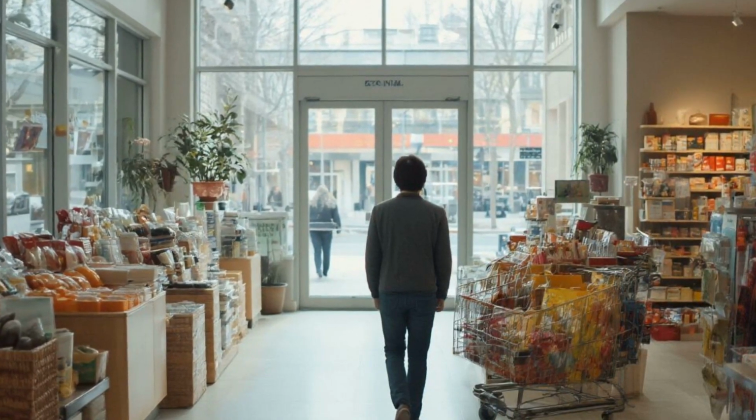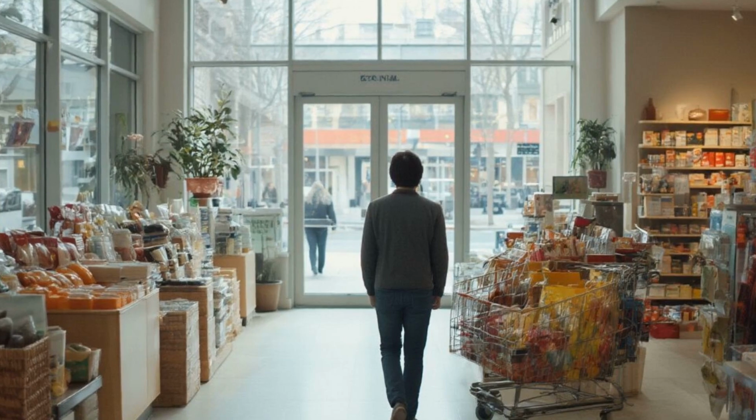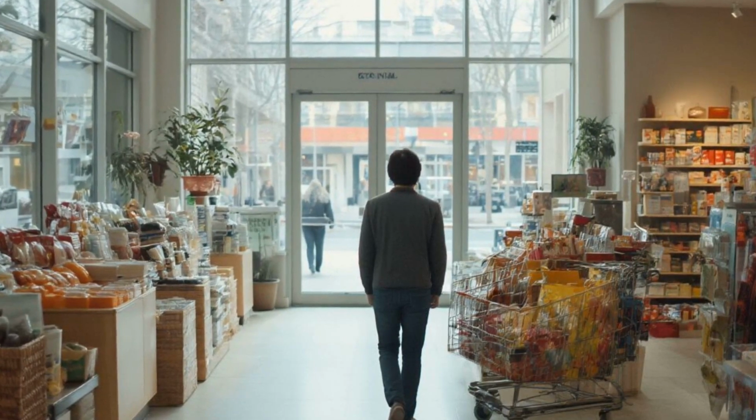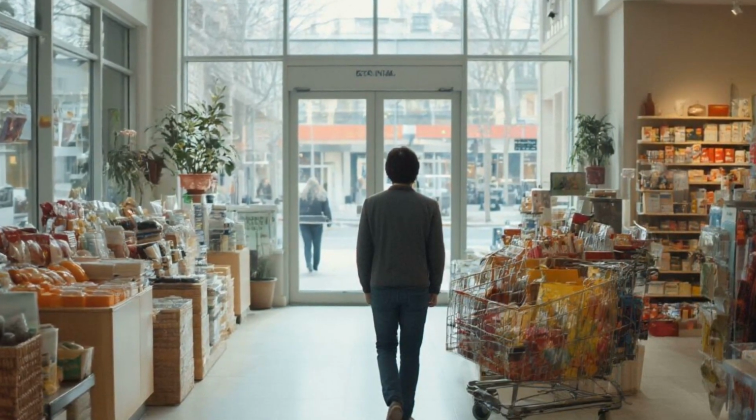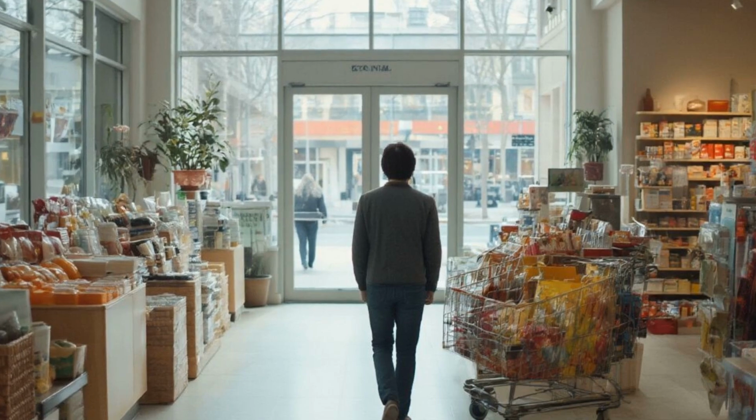Have you ever wondered why you always spend more money at the grocery store than you planned? What if I told you that every single detail in that store is meticulously designed to manipulate your spending without you even realizing it?